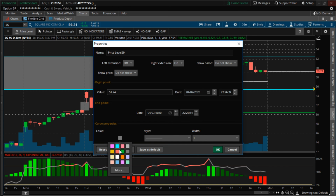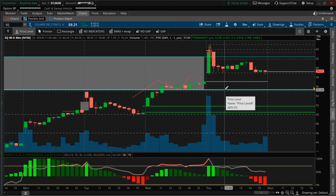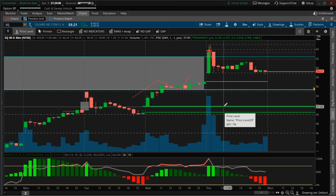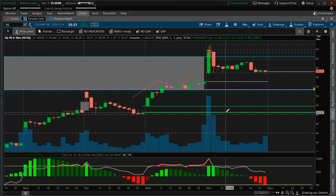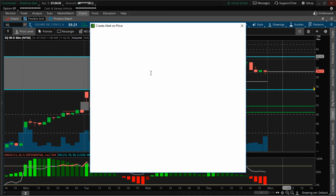All right, so let me just set my alerts on these levels now. Gonna be a good play. So if it breaks this 55.25 level, it's going to try to come down to this gap level down here, 51.63, and then try to potentially fill this gap at 50.37. So put SQ in your watch list and just keep notes on it, and just set your alerts and be ready for it.